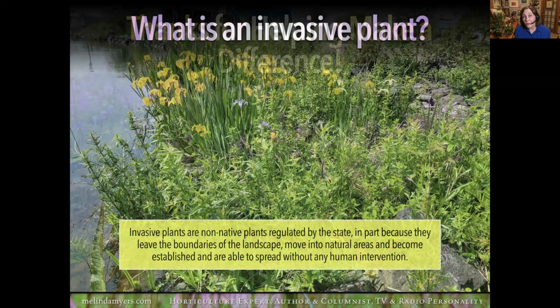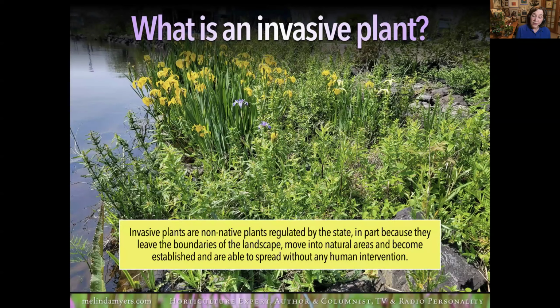So I always like to start with what's an invasive plant. Now, if you joined me in January, if you're a Master Gardener, Garden Club member, Master Naturalist, you may have joined me, Jeannie and Liz and I, the end of January. So a couple of these things are repeat, but we do have a lot of new folks joining us.